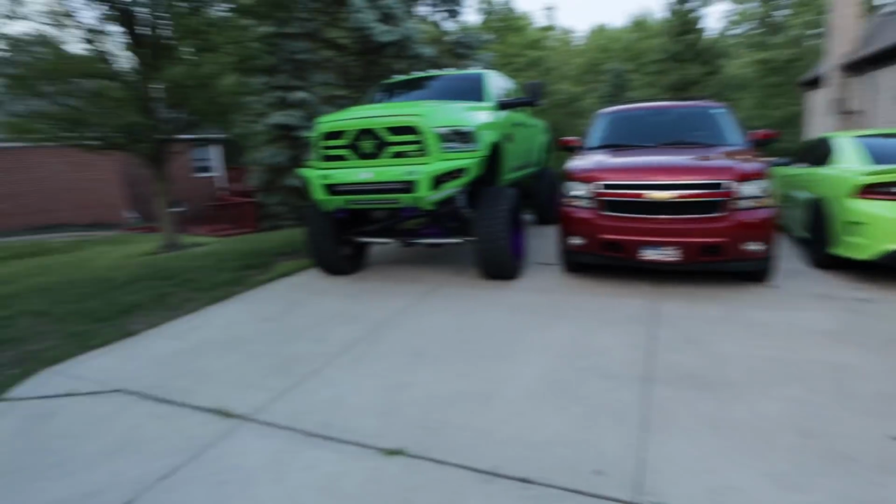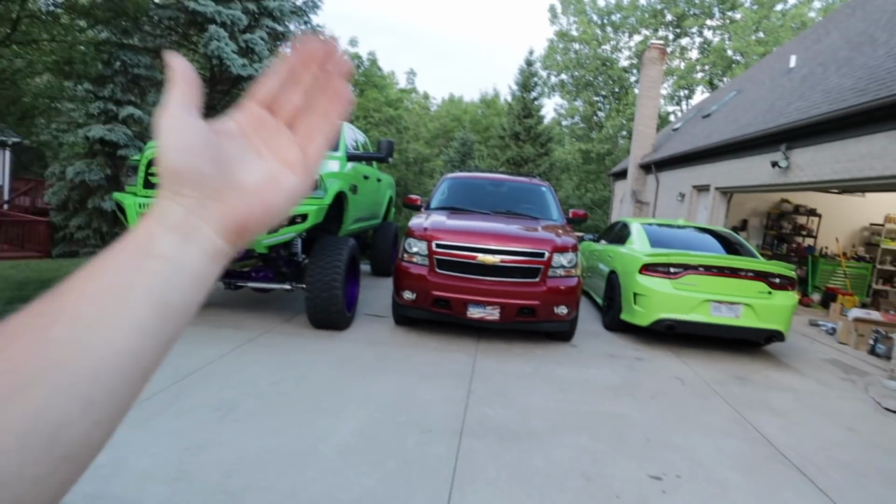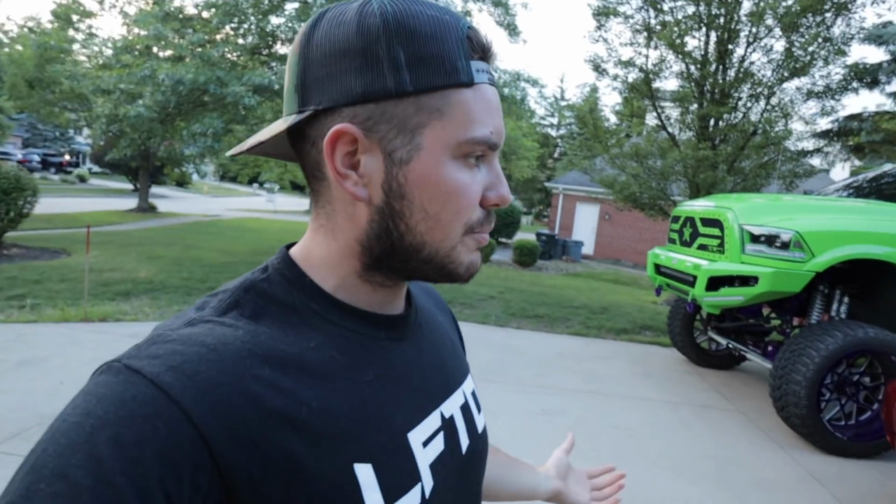We got the car, we got the truck. Now we got the SUV. Obviously we're missing the fun SUV. Yes, I was looking at Jeep Wranglers, but you know what? Too commonly built, there's nothing new in them at the moment.